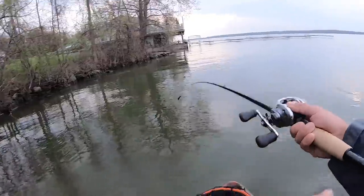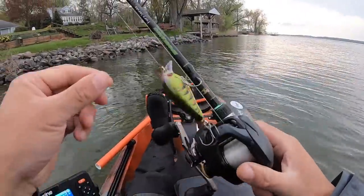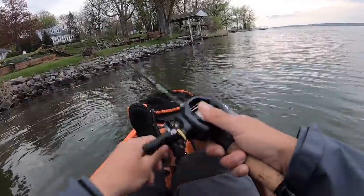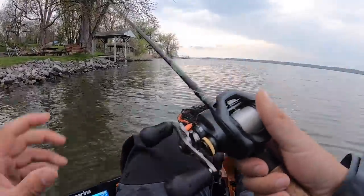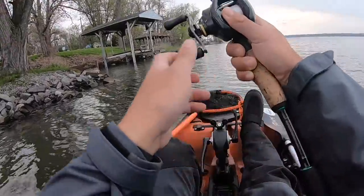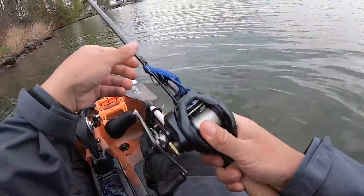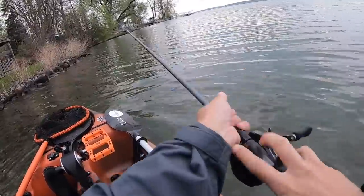Seen like 50 dead bluegills so far. Some of them are fresh. Rock, no grass, got a crank. I'll be very surprised if we don't pick up a fish on this little stretch right here. The old biffle bug. I'm absolutely crushing them on this lately. Just dragging it.